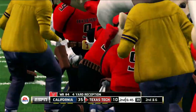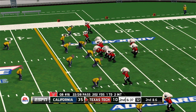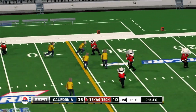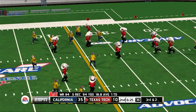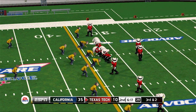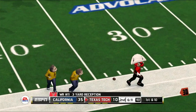Fires out to his wide out, and he's hit before he can go anywhere. 3, maybe 4 yards on the pass. He took what the defense gave him that time, which is okay. It keeps the yards to go a little bit more manageable. Pass complete and taken down immediately. Steps out right around the 36-yard line.